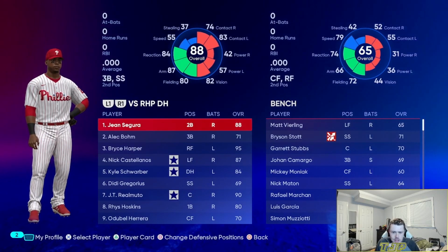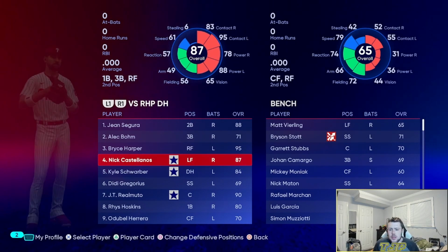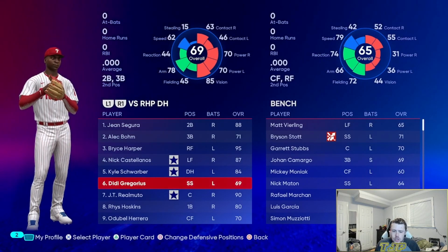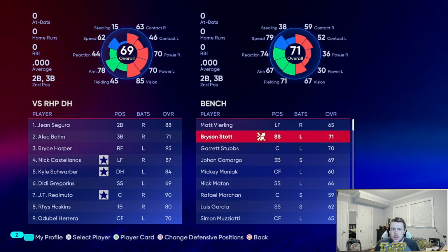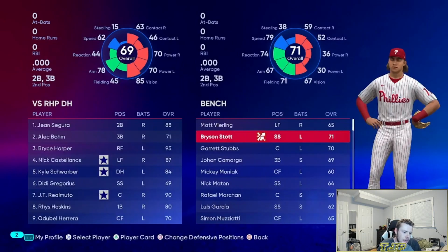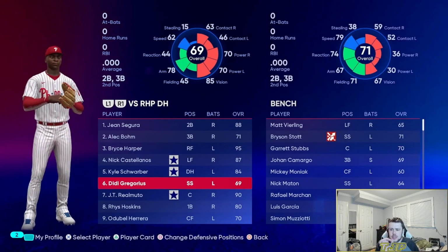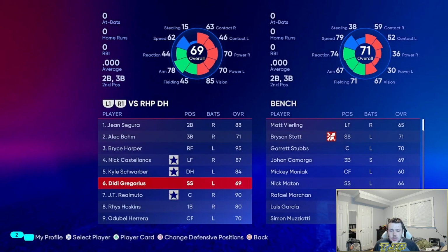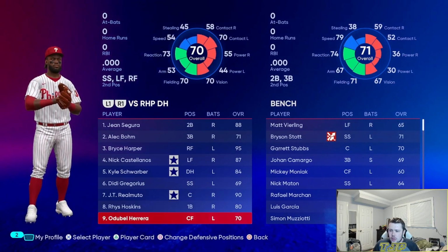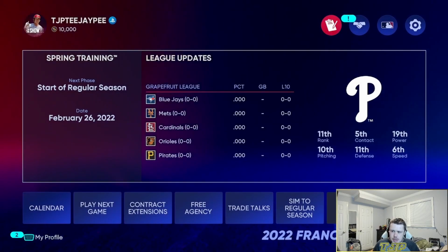We got Gene Segura, Alec Bohm, Bryce Harper, Nick Castellanos, who they picked up, Kyle Schwarber, Didi Gregorius. Definitely want to look to upgrade my shortstop there, although we do have Bryson Stott, so maybe Bryson Stott will be pretty solid. I did say Scott, but my voice. Okay, yeah, Stott. Then JT Realmuto, Rhys Hoskins, and Odubel Herrera. All right, not too bad. Definitely some moves you could make with this team to make it a little bit better, but for the most part, it's okay.